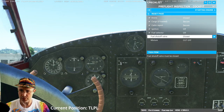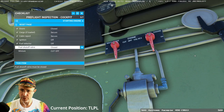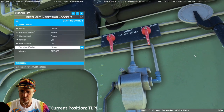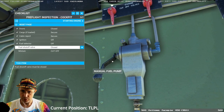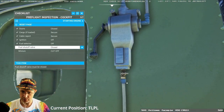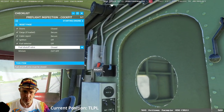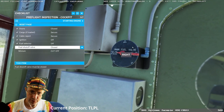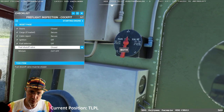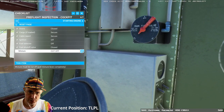Oh, here we go. This is it. Yes. Fuel shutoff valve across. No, I think it's behind us. Maybe a little bit low. This thing? Oh, manual fuel pump. No, it's not that thing. Exit ladder. No, that was something on there. This one here, I think. Yeah, here you go. Off. That's both. Off. Okay. Tick it. Mixture.